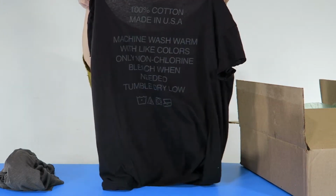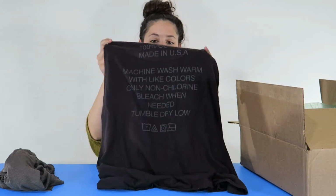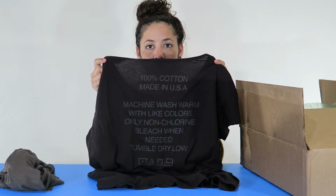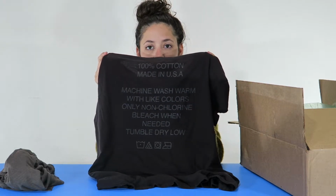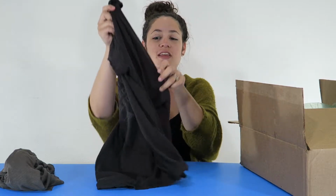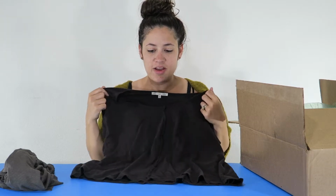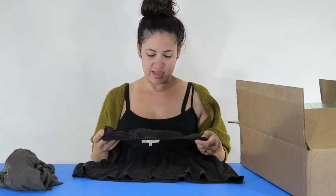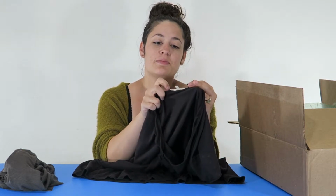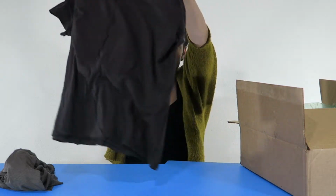And then the back is what I loved and why I bought it. It has the washing instructions in huge print on the back. Cutest ever, right? I love it. It's so cool. But it fits me kind of funky. It's a little too wide on me. I might just keep it as a comfy shirt, but we'll see. And this is by Trudely Madly Deeply, and it's also made in Los Angeles. Super soft.